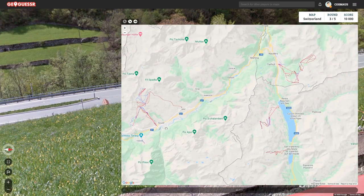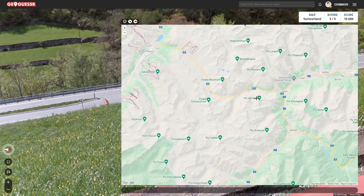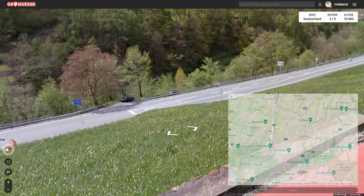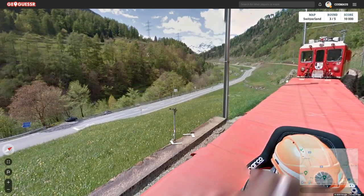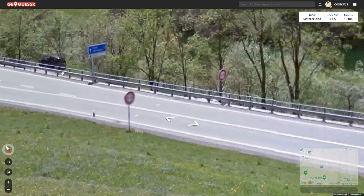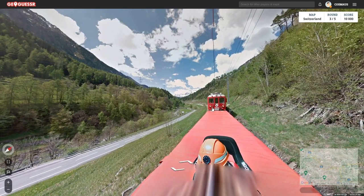No. No. Hmm. Can't read the names there. Let's see, but if we keep going, there are more signs, so maybe that's gonna be helpful. We can hope that it's helpful. It's so close, but yet so far away.